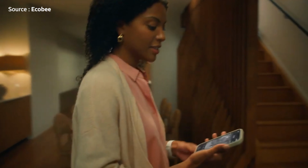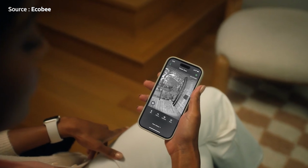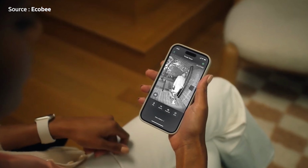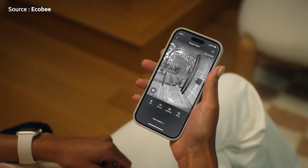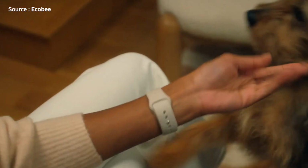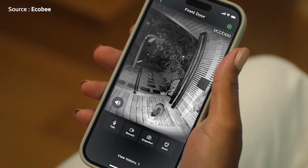Powerful sensors and enhanced night vision mean you have peace of mind, day or night. Add an Ecobee Smart Security subscription to unlock even more features, so you're aware of all unwanted visitors, even the cute ones.